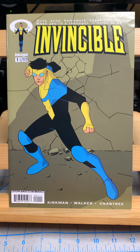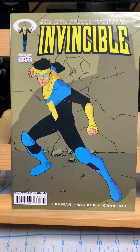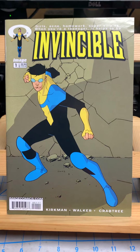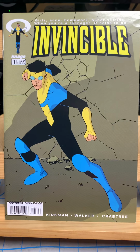I thought it would be topical to do Invincible #1. I had to find this, move around a lot of boxes. This week I'll be starting construction of my comic book shelf, so I'll be able to find stuff easier. But I found this. I'm happy.